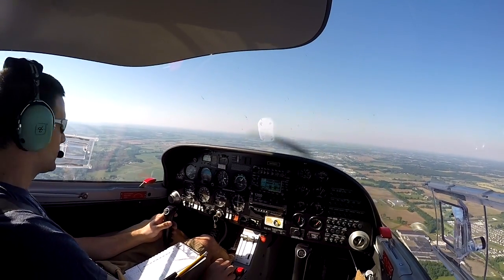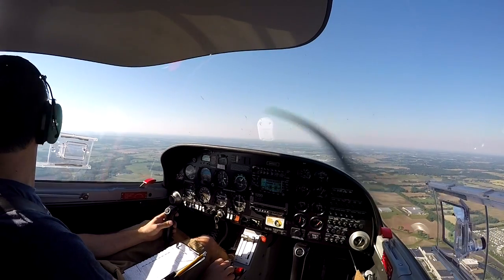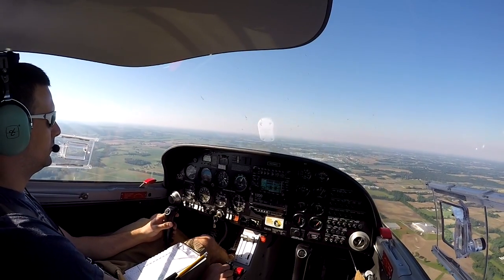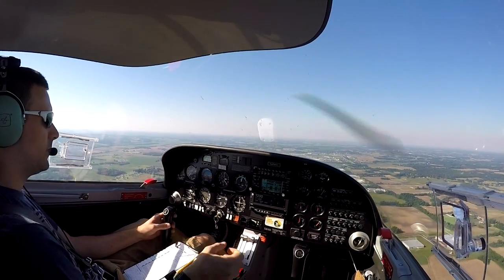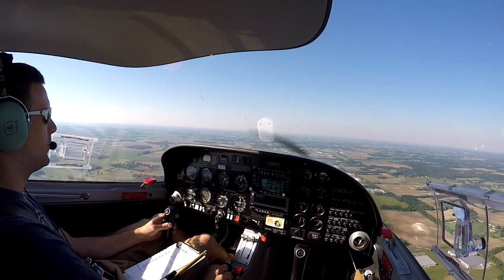Honey traffic, Skyhawk 61 Golf, about 7 miles north. The airport's 3,000 inbound for 25 landing in Earl County, any traffic to divide. Earl County traffic, Cessna 6472 Golf, I'm 12 miles east of the field inbound Earl County.